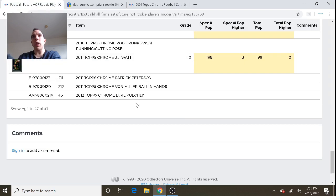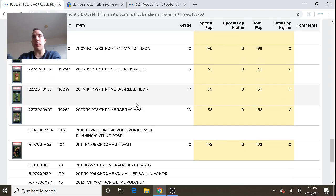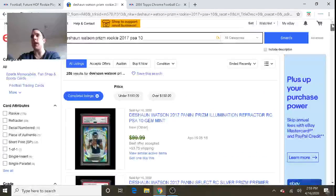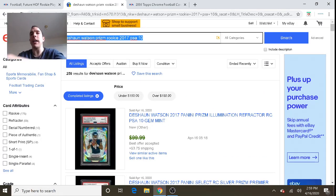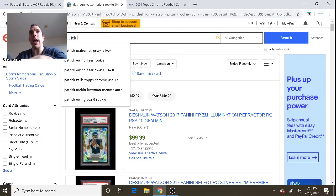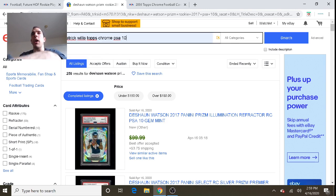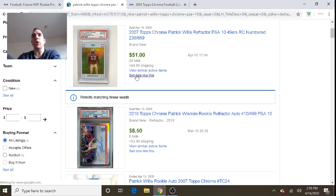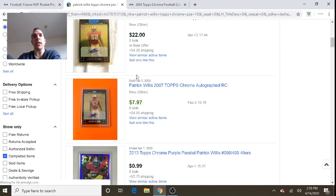One other one I was gonna wrap up was a guy that stood out to me. He didn't actually get elected. It was Patrick Willis. I know I've done a couple of defensive players, but I'm trying to find guys that are good buys that have sneaky good upside. And I didn't see any Patrick Willis PSA 10s when I was doing the search.